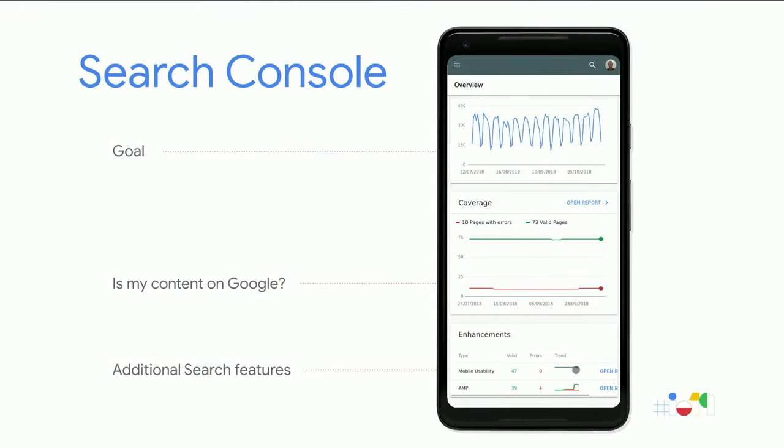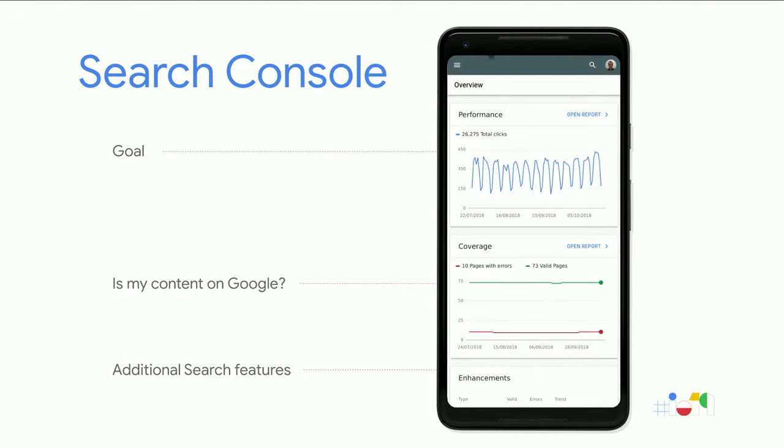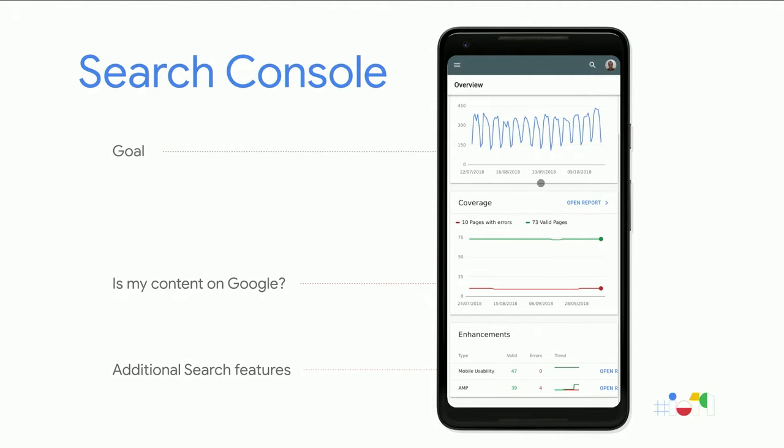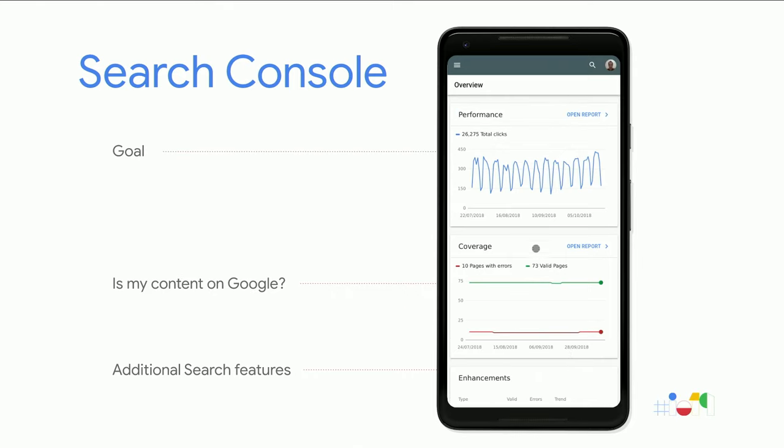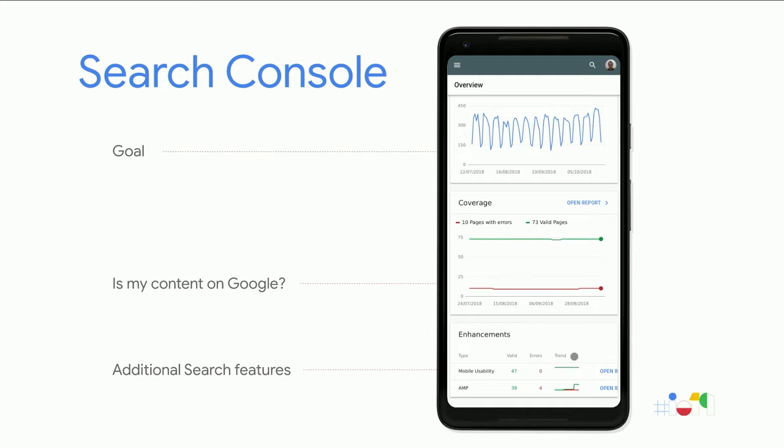And for those of you who don't know, Search Console is a tool that gives you insight into how your website is performing on Google Search, what queries bring users to your site, how many users see your website in the search results, how many click through, and so on. It also provides reports on your website's coverage on the Google Search Index, as well as help you fix any issues you might have relating to search features, like AMP or structured data.